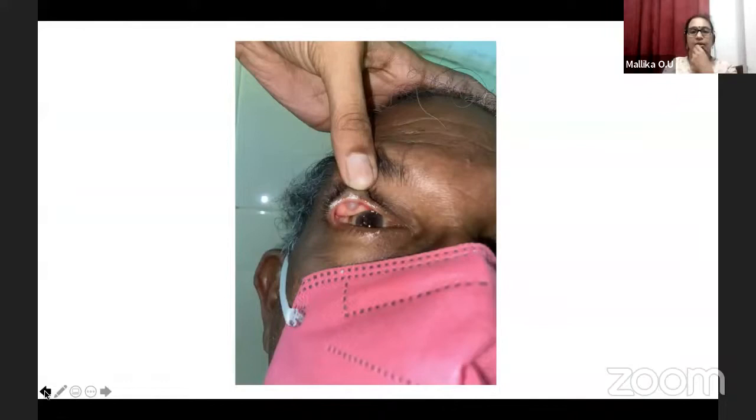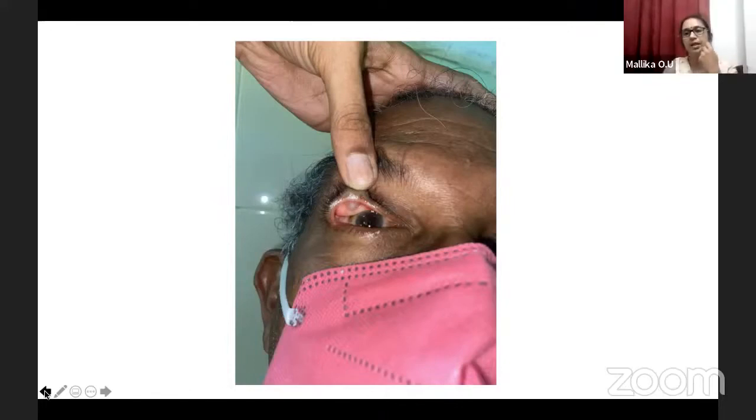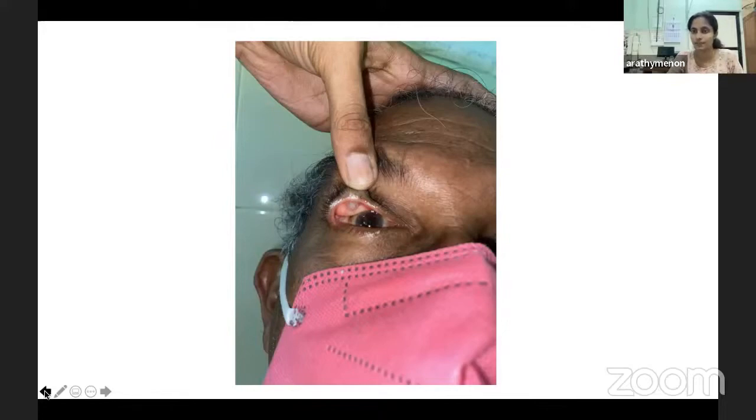Any other diagnosis? Marian Madam was asking the points in favor. So only one point you said in favor of sebaceous gland carcinoma, that is the size and upper lid. Any other points in favor other than these two? Consistency. Consistency, and are there any dilated vessels? Dilated vessels over the swelling. But the conjunctival aspect looks normal.